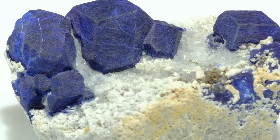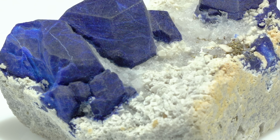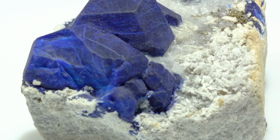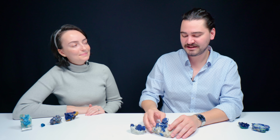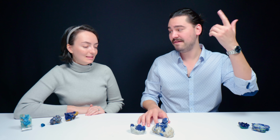So unlike a lot of blue minerals, this one does not get its color from copper, correct? No, it doesn't. It comes mostly from sulfur, specifically trisulfur ions. I said it was first described in Afghanistan, and it does not get its name from an Afghan mine, but from an Arabic word, lazaward, which means heaven.